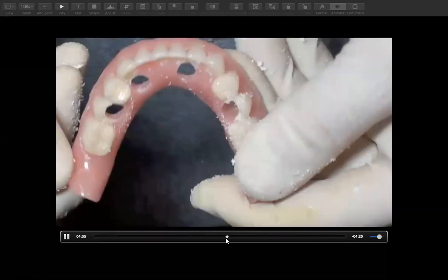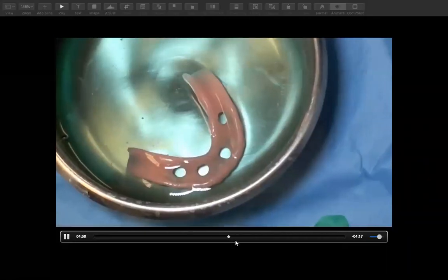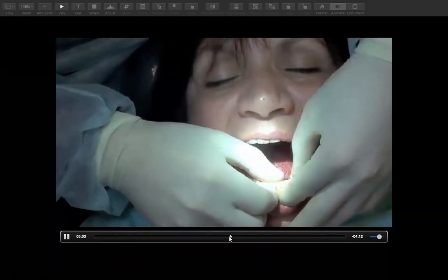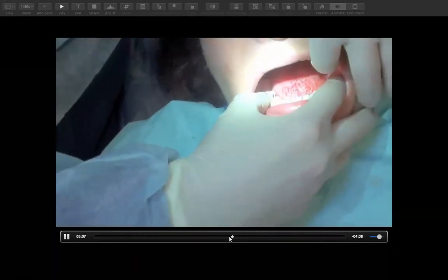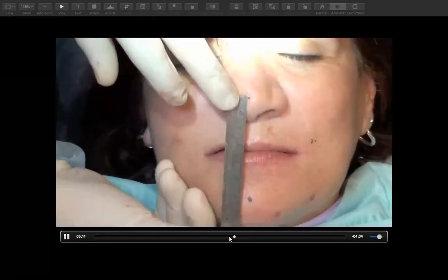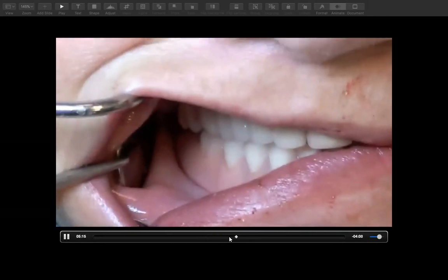So here, we're going to go ahead and open that up. We want that to fit over. Go ahead and we rinse that. And then we're going to try that in the patient's mouth to fit over. And we want the patient to be able to bite into occlusion, no interference from the temp coping. Sometimes those temp copings might be a little high and you have to cut those down.